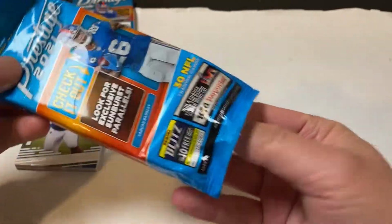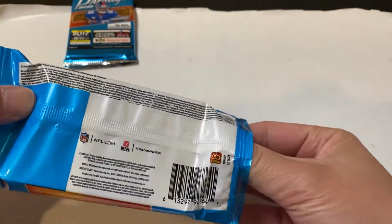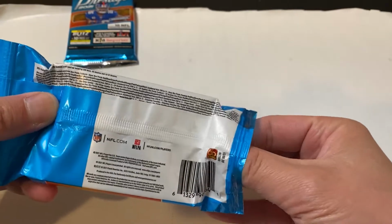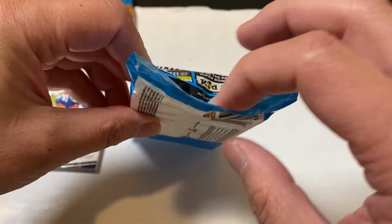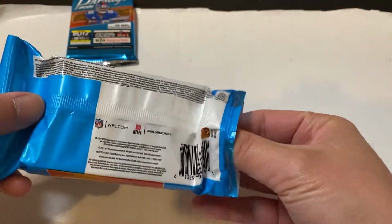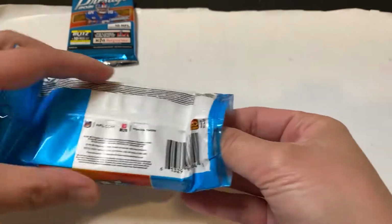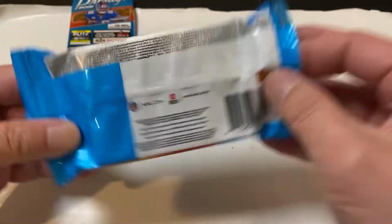I did a video on some Score 2021 packs that I got before, and we got some pretty nice cards there. So let's see what we get here. Once again, let's make it wider. I don't want to break the corners, but we have that card there that can protect it. The little card with the numbers.